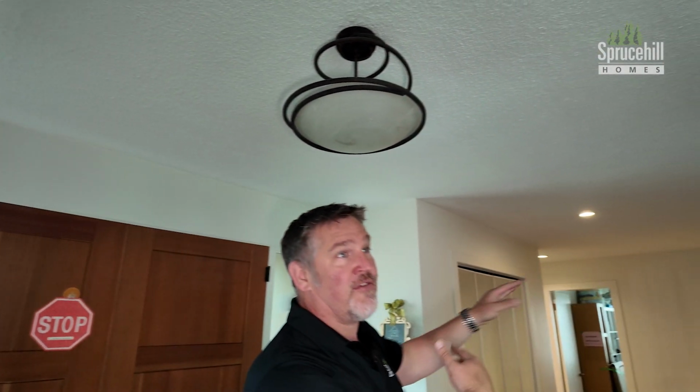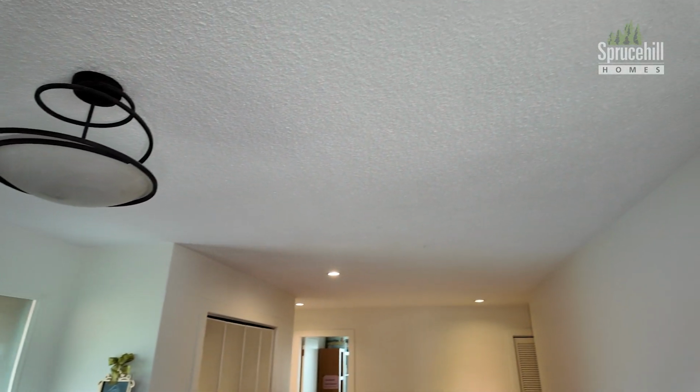Currently, we are standing in the current and future foyer, and what will be happening here is we will be vaulting the ceiling. So how that's going to happen is we are going to take this and rip it off and reframe it to give us a vaulted ceiling.